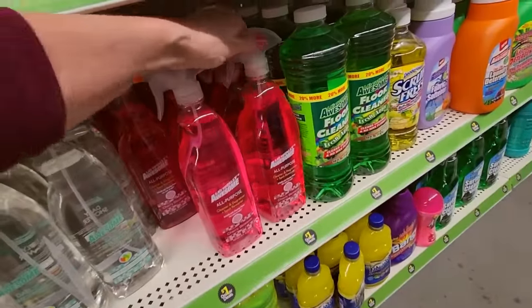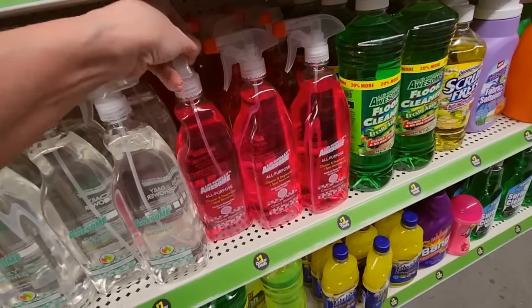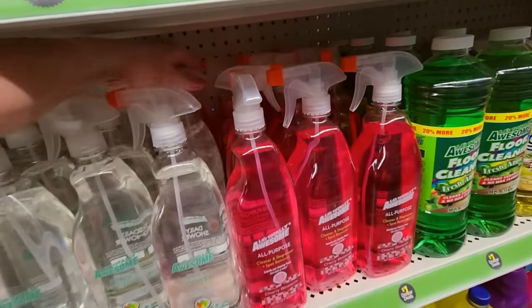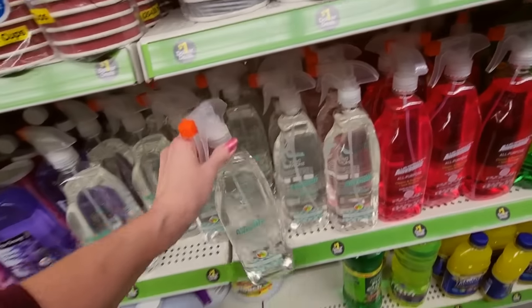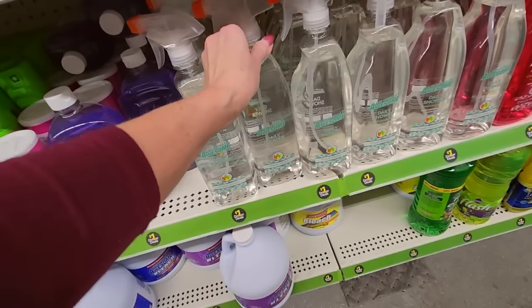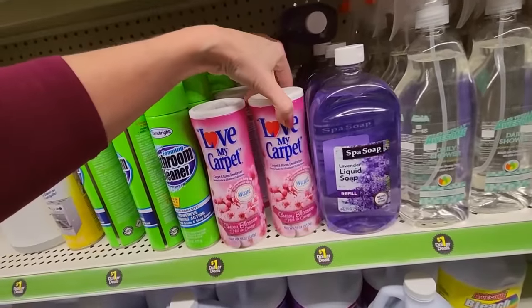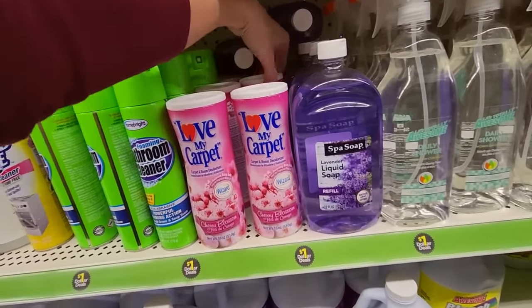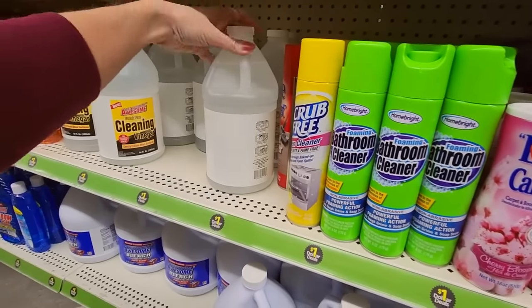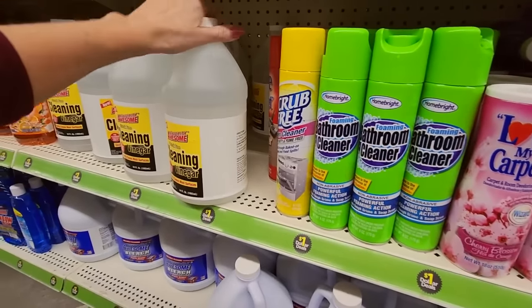Okay, I'm going to have to just give the rest of this a once over. We have LA's Totally Awesome All-Purpose Cleaner, Cherry Blossom Flavor. This one is a Daily Shower Cleaner. Soap here that's lavender flavor. Love my carpet. Foaming bathroom cleaner. Oven cleaner. Cleaning vinegar. That's cool.